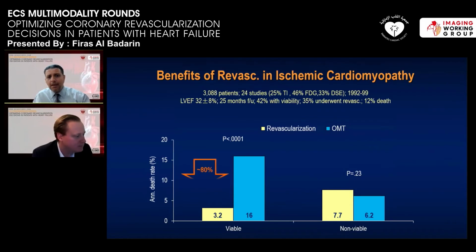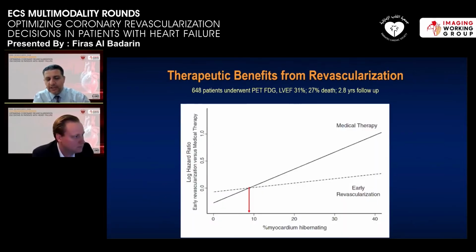The data that supports this is old and observational, as also has been shown, where there is about an 80% reduction in annual death rate in patients who were sent for revascularization in the presence of viable myocardium, whereas mortality rates were not different in the presence of non-viable myocardium. Some investigators, including Dr. Hakamovich and the group from Cleveland Clinic, have taken a more advanced approach, and they looked at the interaction between the percentage of hibernating myocardium with PET-FDG in relation to the rest of the myocardium, and they found that at around 10% hibernating myocardium, patients start to derive more benefit from early revascularization compared to medical therapy, whereas if the burden is less than that, the benefits may not be realized.